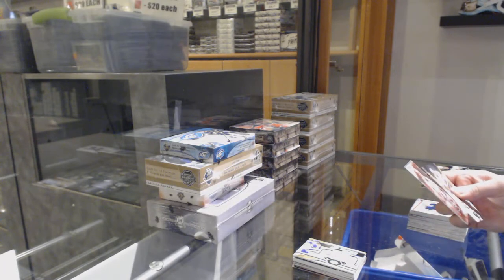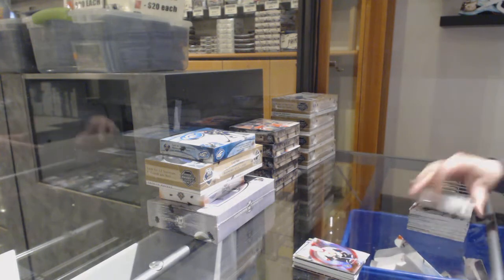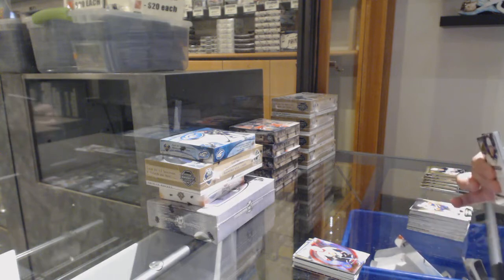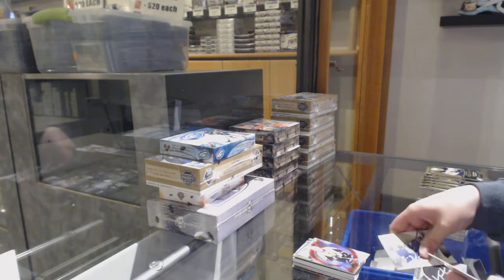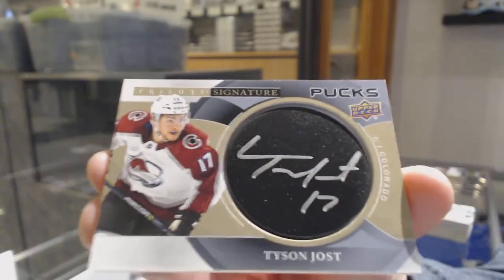We've got a retro rookie premieres number /599 for the Senators, Brady Tkachuk. Kaapo Kakko. Signature pucks for the Colorado Avalanche, Tyson Jost.